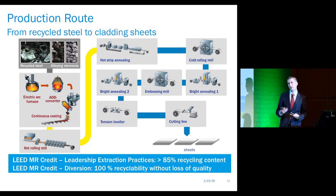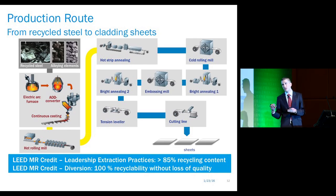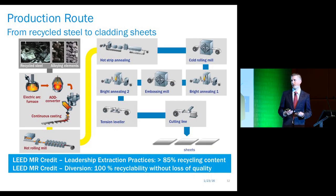At the embossing mill, we are able to produce a pattern on the surface, like the linen pattern or a haze pattern, whatever is desired. But this process here again hardens the material slightly, so it needs to be bright annealed once again. But this is now a kind of different annealing. It's more like a recovery annealing of the material.